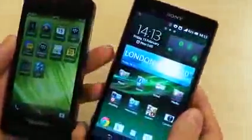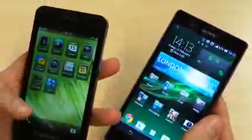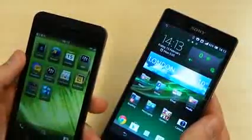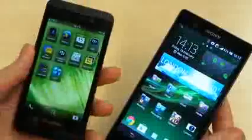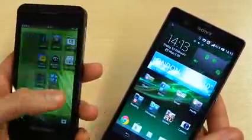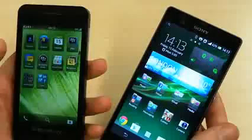So all in all, which phone is right for you? If you are a workhorse, if you're an email addict, the BlackBerry Z10 is perfect. If you are coming from a BlackBerry, you've got BBM on there. So you can very, very confidently upgrade into this fantastic new user interface. Gesture support is astounding, and the touch integration is great.